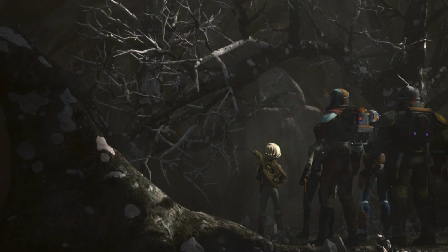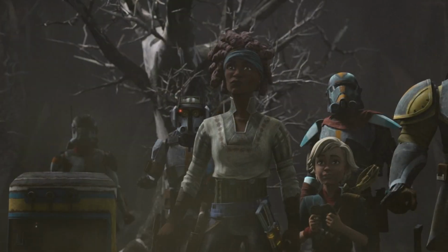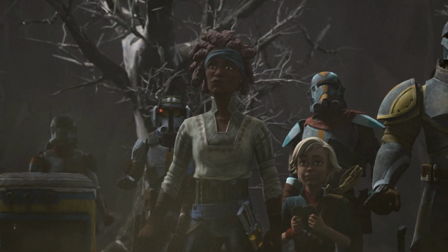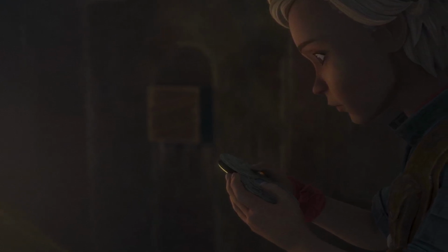They get inside the side of the mountain by moving some boulders with the help of Wrecker's strength, and she says they're standing in the entranceway to Skara Nal, which is over 1,000 years old. It traces back to the ancients, older than the Jedi. So I have a lot of theories about what exactly is going on here and who built this place, and I'll get to that later in this video.